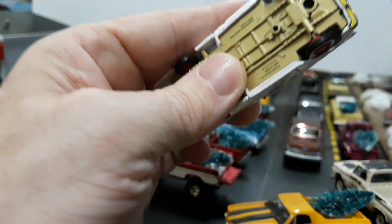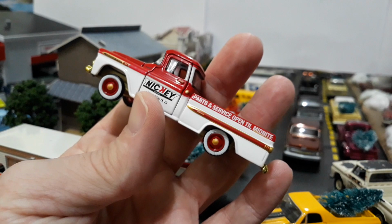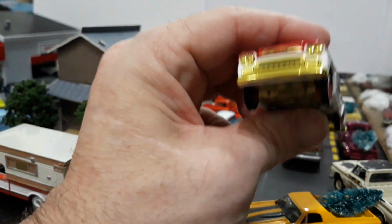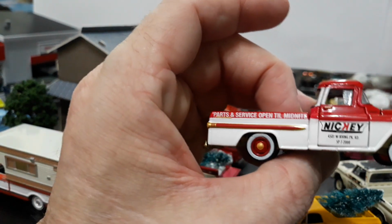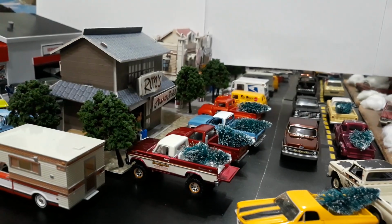So, anyways, this is a great truck. They make a regular variant of it too, which is chrome trim. I would like to get that one too and put it in my collection, just to be able to put it in a diorama. That way it looks a little more realistic. The truck looks great, just a gold trim. You know it's a chase vehicle, but still a very cool piece. Happy to have it in my collection.